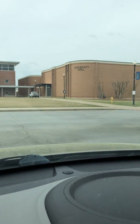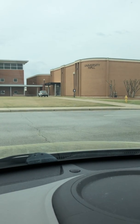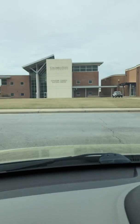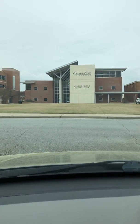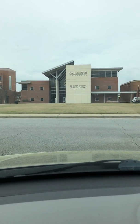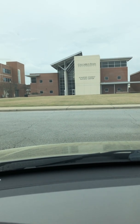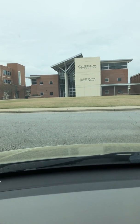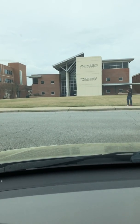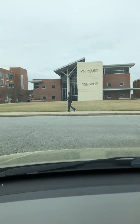So over here you'll notice is the University Hall. This is where we have a lot of our big meetings as far as the campus-wide meetings go. Straight ahead is the Schuster Student Success Center. That's where Eric's office is, with the study abroad and the Center for Global Engagement. That's also where a lot of the student services are located, our counseling center. The Center for Online Learning is in there, and a number of other student services.